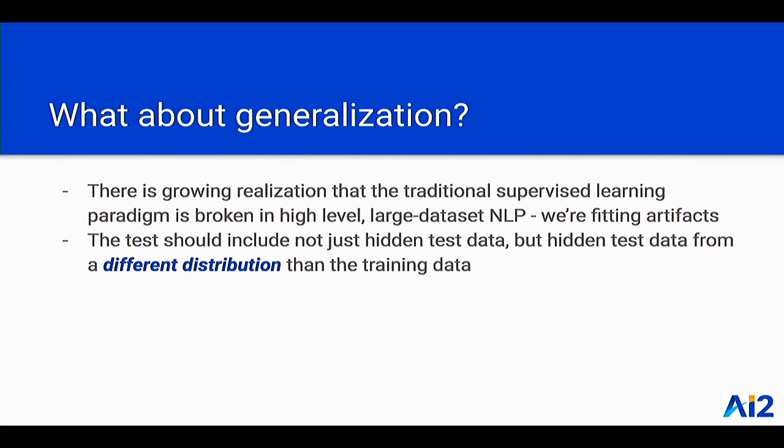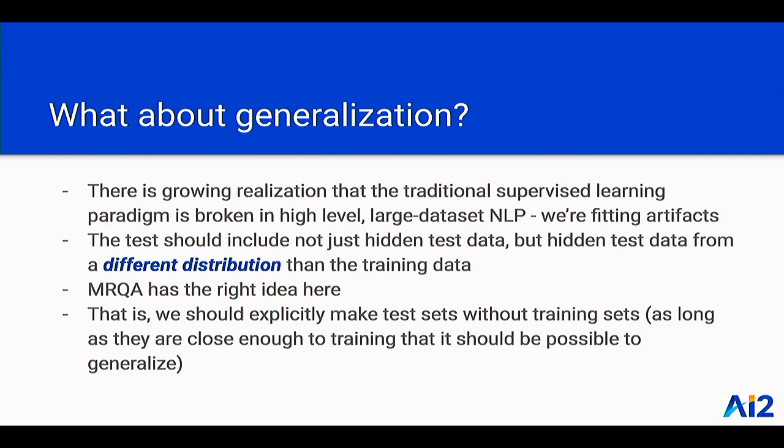There was a workshop called Machine Reading and Question Answering at EMNLP this year that set up an evaluation that partitioned data sets into a train data set, a dev data set, and a test data set, and you weren't allowed for this shared task to train on data sets that were in dev or test. There were particulars of that evaluation that I didn't really agree with, but the general idea is right, that we want to have data sets that we just don't have training data sets for. And this will be much more convincing in the end as a test.